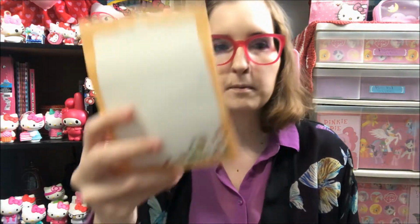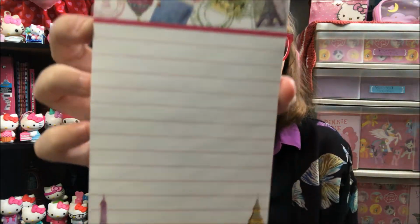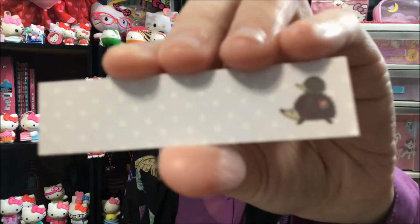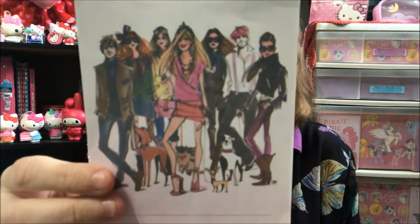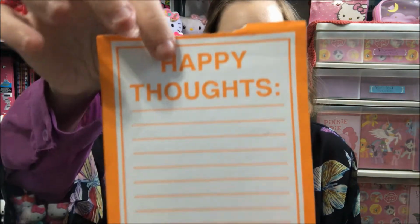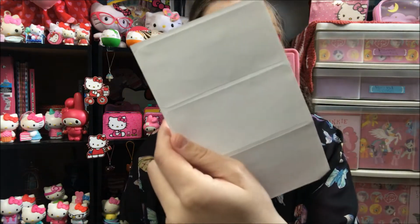I have this one. It was sent to me in a friend mail. This Paris one I got from Michael's. I got this little page flag that has a hedgehog on it. This one that you can color I got from Dollar Tree. We got this one that's shaped as a dress. This one that has like little girls at the top have their fashion and clothing. This one, single one that says Happy Thoughts. An emoji one. Just random little sticky notes, white plain sticky notes.